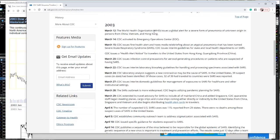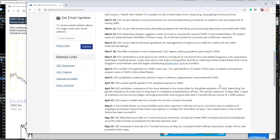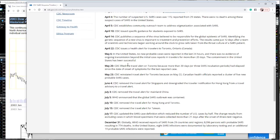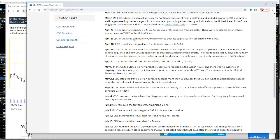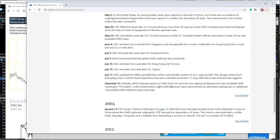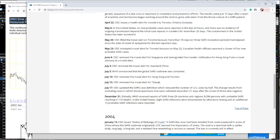So all this time prior, through the whole of 2003, things had been falling in the stock market. They'd been doing a lot of things. There were a lot of bans and so on and so forth. And as you can see, that was March, and then April into May, guess what? Things started to pick up. And then it was July the 5th that the WHO announced the SARS outbreak was contained.